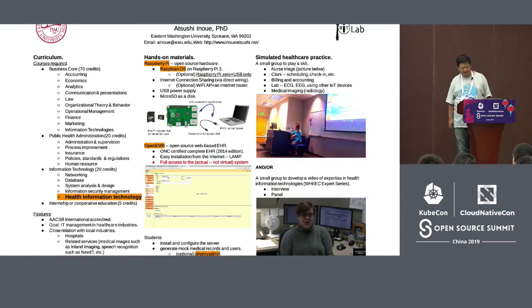And a university in the US made mini systems with Raspberry Pi, using a full-type distribution. It is for servers, for databases, for a LAMP stack, building a mini infrastructure system to do business simulations in the university using Raspberry Pi.